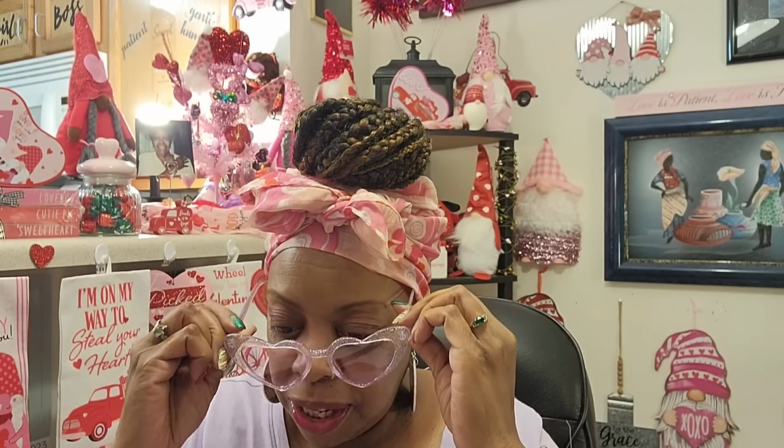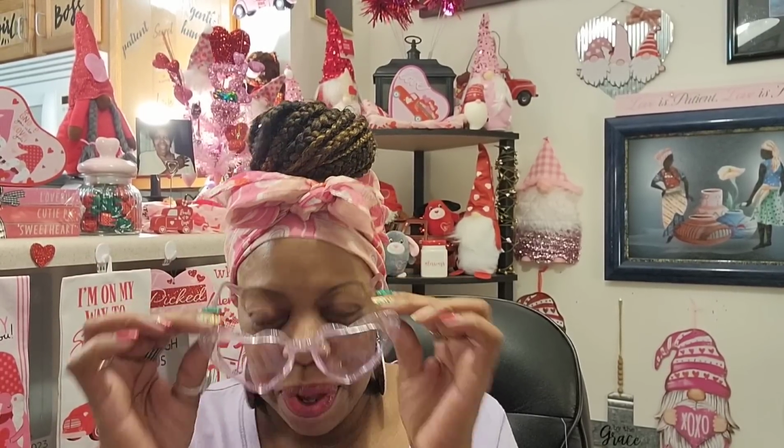And they're heart-shaped, and they're just clear glasses, and you can see very, very well through them. I thought they were so cute for just $1.25. Y'all know, Dollar Tree always gets me with this stuff, but I think they're darling. So I got those, and I think that that is it on the Valentine's stuff for now. Don't hold me to when I say I'm not buying no more of anything, because y'all know how it is. When you walk into that Dollar Tree, it's just bing, bang, boom, you go blank.